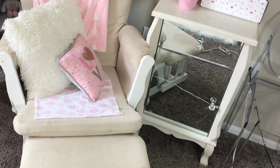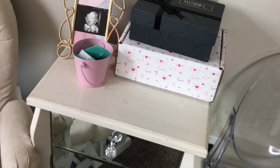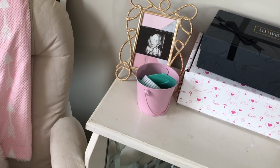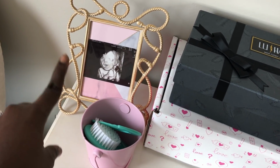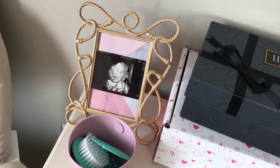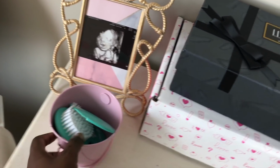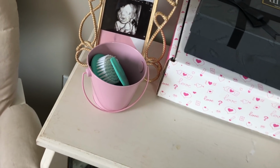And then this is her rocking chair. You already know that. This section here is just a little table where I usually sit to comb her hair. This is the first 3D ultrasound I ever got of her. That was the first time I was able to see her face, so that was very special to me, so that's why I have it there. And then these are just combs and brushes that I put in the little bucket I got from Target.